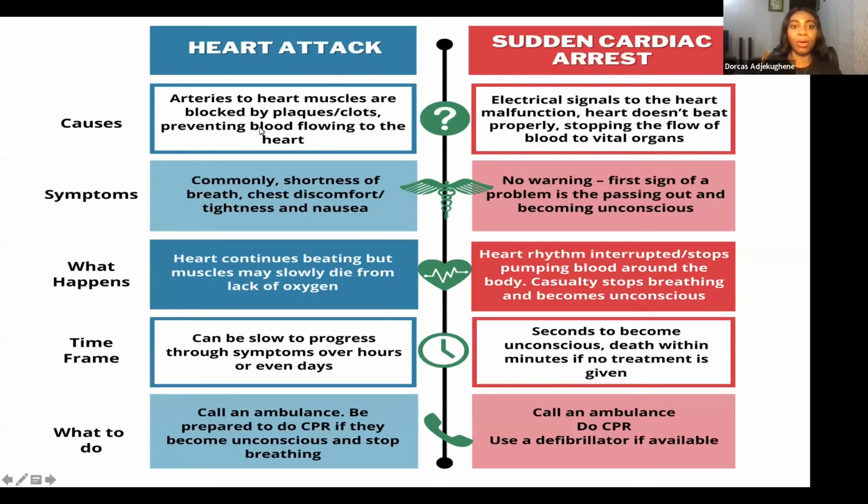Arteries to the heart muscles are blocked by plaques and clots, preventing blood from flowing to the heart. When it comes to cardiac arrest, electrical signals to the heart malfunction, the heart doesn't beat properly, and this stops the flow of blood to vital organs.